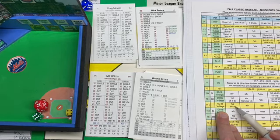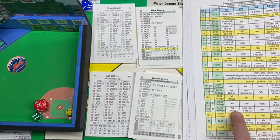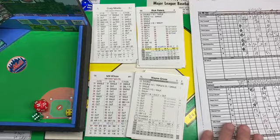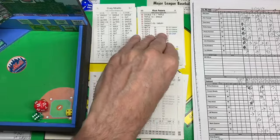With a runner on first, if the second baseman has a strong arm, he's going to get a double play. My second baseman, Cox, does not have a strong arm, so it's going to be a fielder's choice, a 4-6 fielder's choice. It says it right there. 1 out at second base. It's going to be a 4-6 fielder's choice, and Peters is on first with 2 outs now.